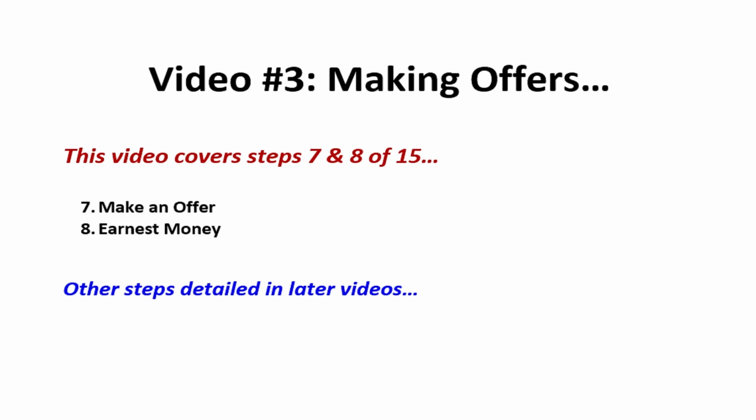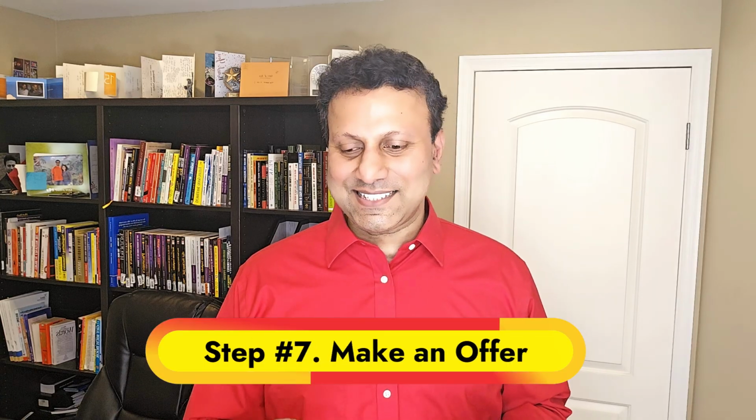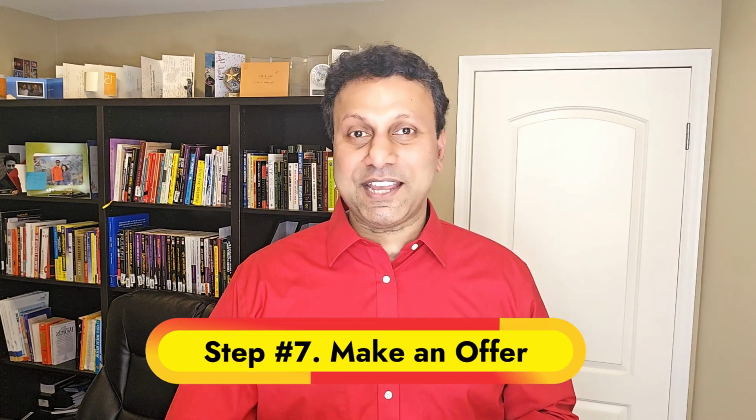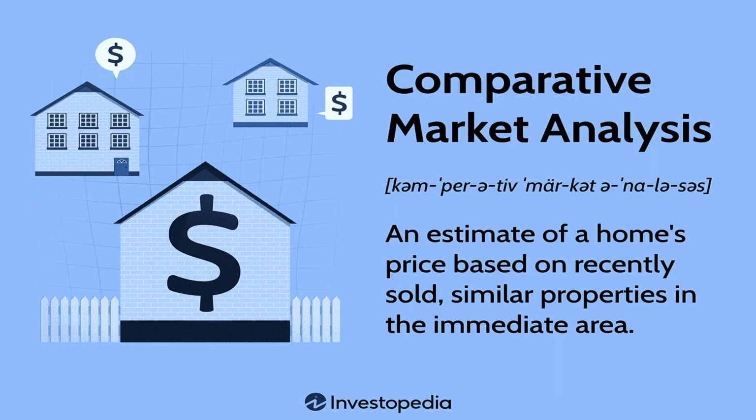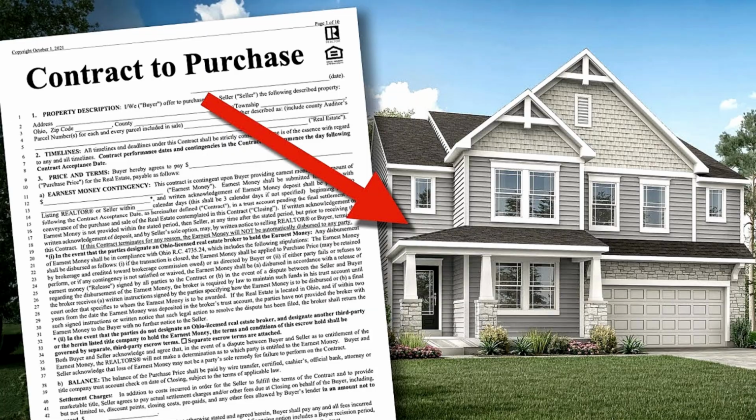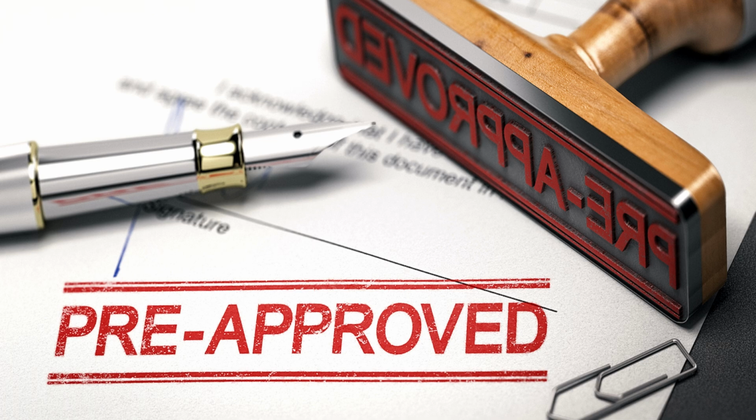Step number 7: once you find a perfect home, the next step is for you to make an offer on it. Now, your real estate agent will help you determine what the fair market value for that home specifically is so that you are fully informed. The agent will help you write up the offer and submit it to the sellers through the listing agent, and you will also include the pre-approval letter that you obtain from the lender.